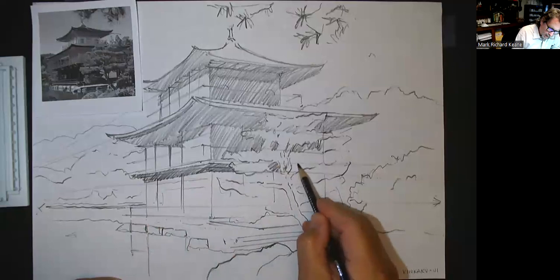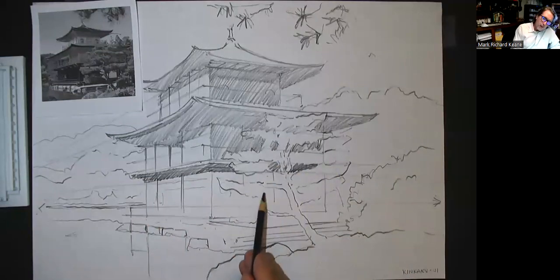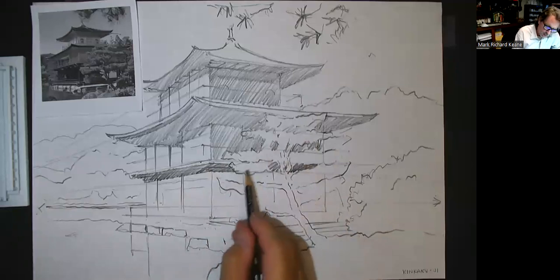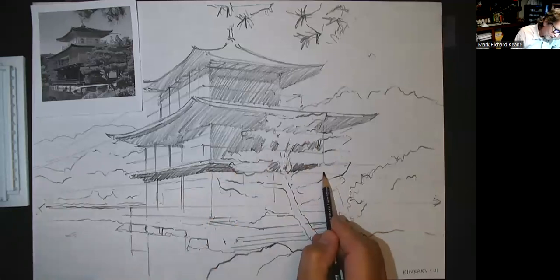Take that through the tree. Because once we establish our value, we're going to play off how much value we give the tree relative to what's behind it. Because this is a good 30 to 50 feet away across an inlet of water from the building. We have to pull that off and closer to us. So we'll do that with whites as well as darks. And that rotates over here until we don't see anymore.